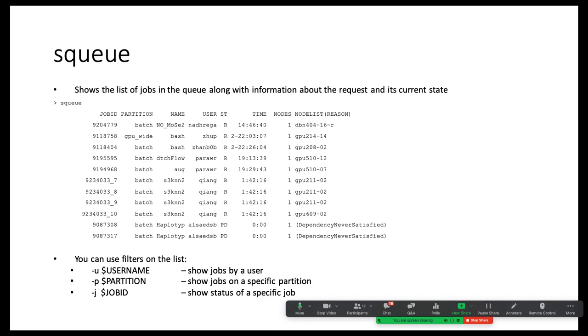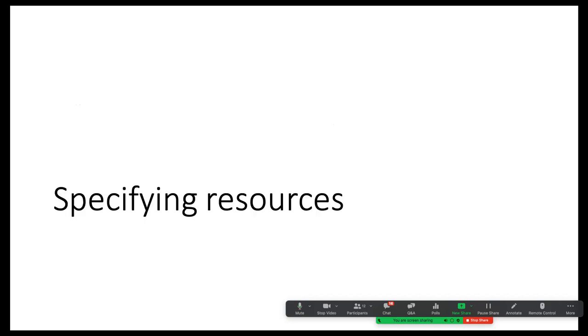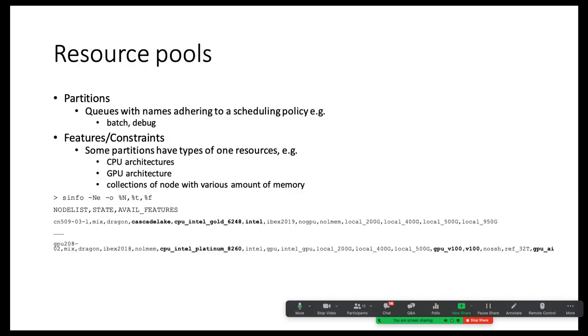You can filter this command by minus u. That means minus u means username. So it will only show your jobs. You can look at a certain partition, like there are two partitions. One is batch, the other one is debug. What jobs are there? And you can look at a specific job and its state by minus j. These are a few handy filters to use.